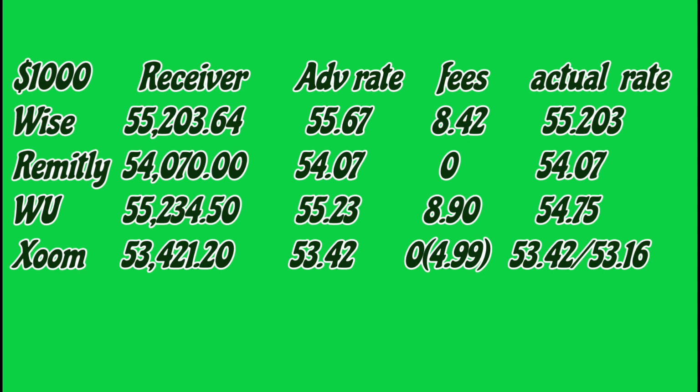The next company we're going to talk about is Zoom. The amount available to the receiver or destination bank is 53,421.20. They have an advertised rate of 53.42 pesos to the dollar. Their fees are zero if you use a bank account to fund the money, but if you use a debit card to fund it, they have a fee of $4.99. So your actual rates, whenever you do the calculations, are as advertised, 53.42, or 53.16 should you choose to use your debit card to fund the transfer.